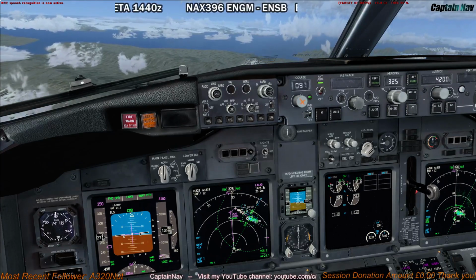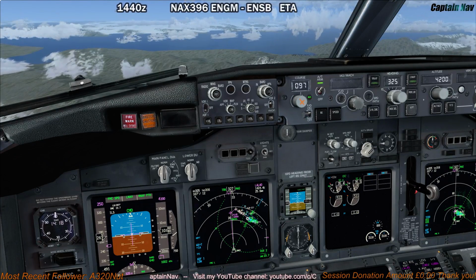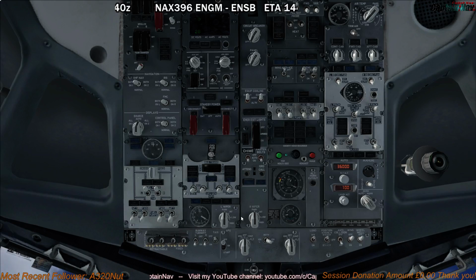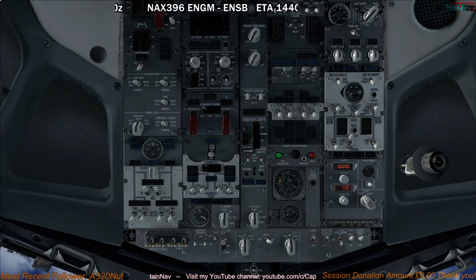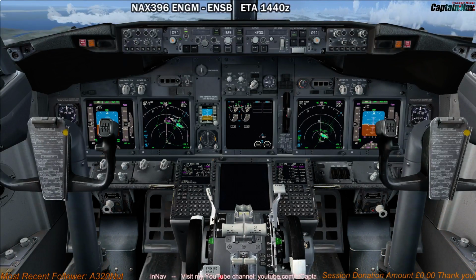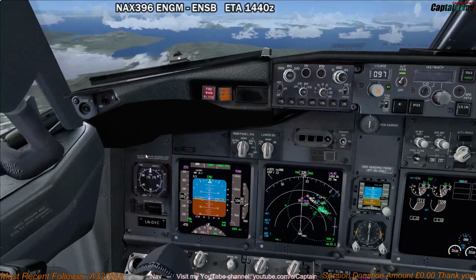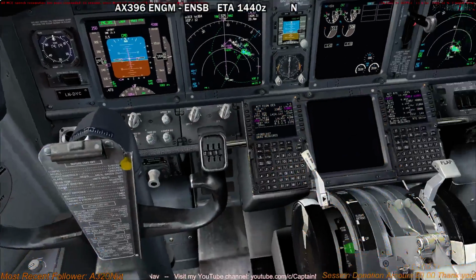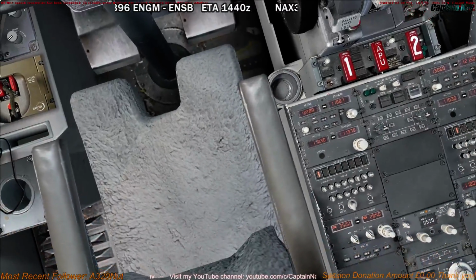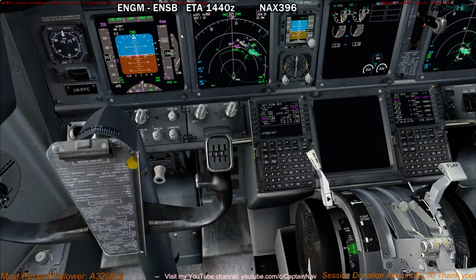Ten checks down. 10 checklist. Recall. 10 checklist complete. Fantastic. So we have our frequency for the ILS set. We've got the 350 for Lima Oscar November, which is identified. The ILS is identified, Lima Bravo.